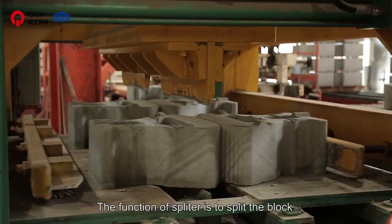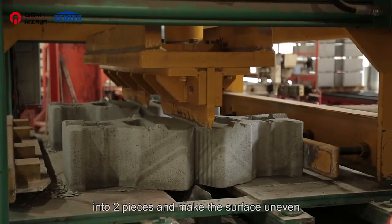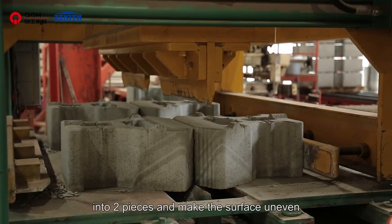The function of a splitter is to split the block into two pieces and to make the surface uneven.